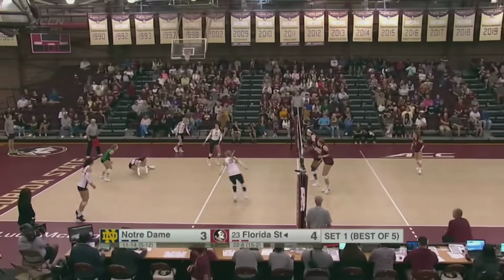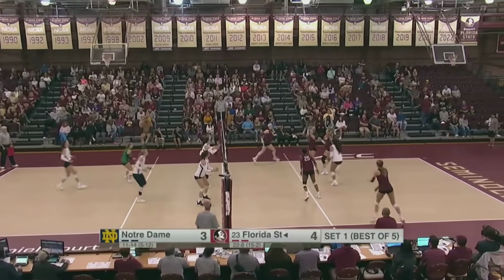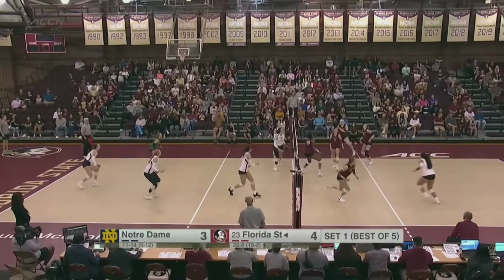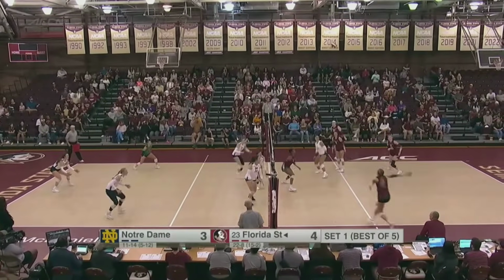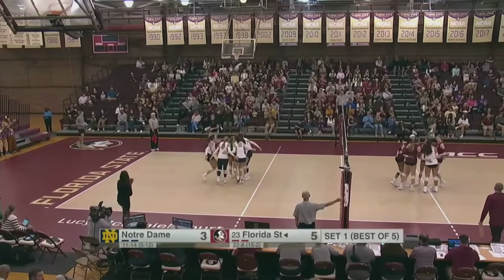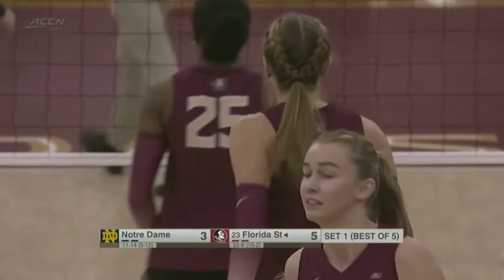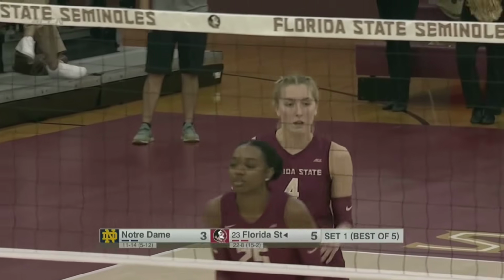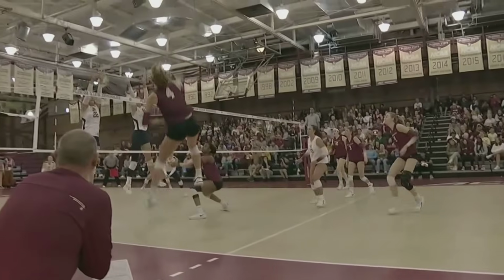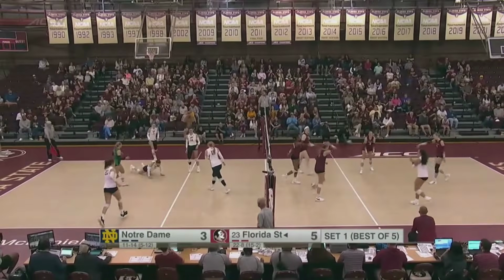Kylene Filamawa set to serve it in. And a free ball opportunity coming for the Noles. Out of system set, Snyder is rejected. Droskovic takes it on first contact. Now there's Audrey Koenig. Big, strong swing by Audrey Koenig, 6'3" junior. Really scores well out of that left side. You can see this tough swing right between the block. Big, strong swing from Audrey Koenig.